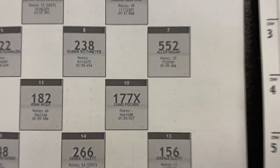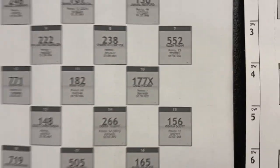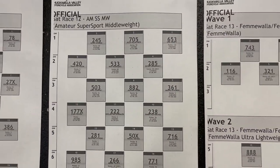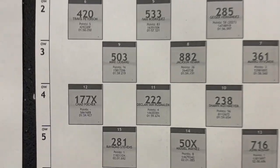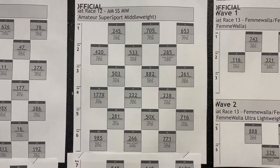All right, so official qualifying time was a 159.927. That puts me in 10th for the Supersport Open Race Amateur and puts me 12th for the Amateur Supersport Middleweight Race. Gonna be a good one.